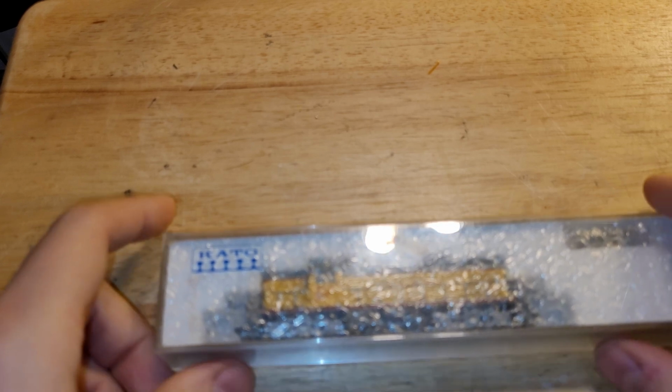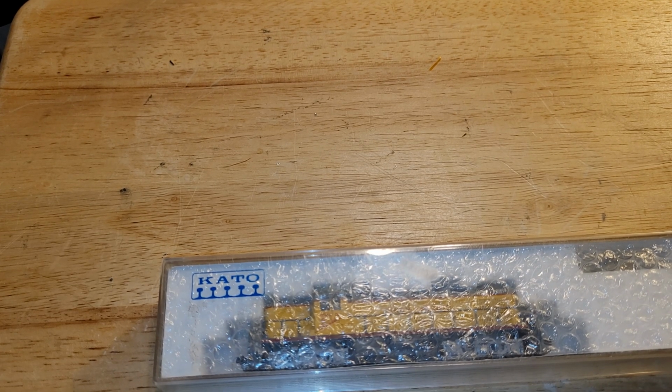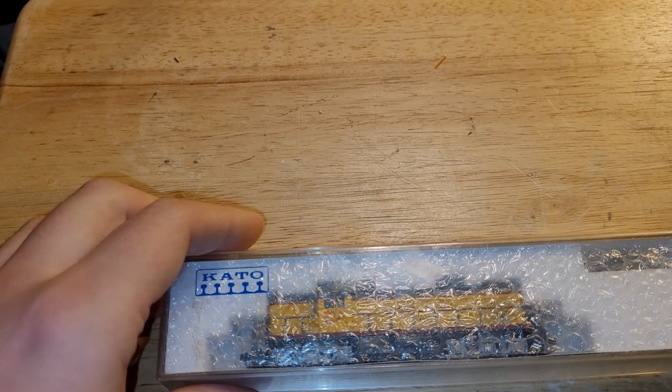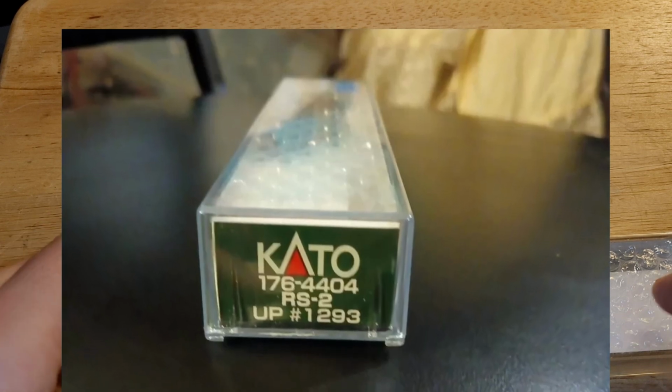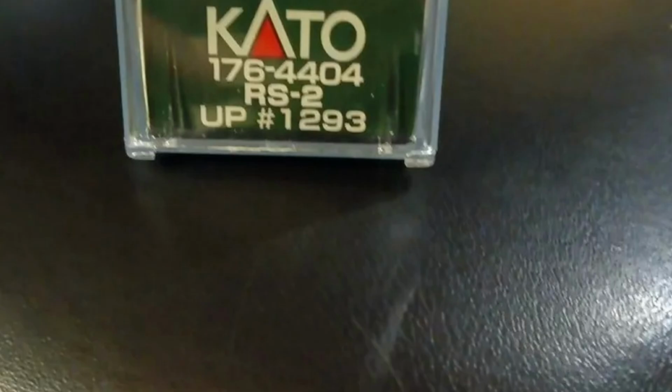It was on eBay. The pictures were a bit on the cagey side, but they very clearly showed this engine as being an RS2. So, of course, at that point, I said, hey, why not? So I went ahead and bid on it, won the engine, had it shipped to me. But what I received, despite the fact that the box very clearly shows, and I'll maybe try to splice a picture in from that auction, very clearly shows this engine as being an RS2, wound up being an RSC2.